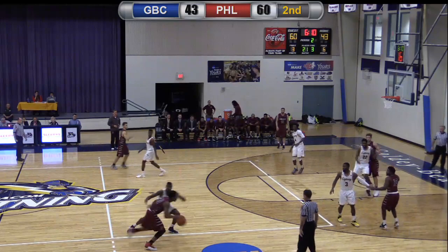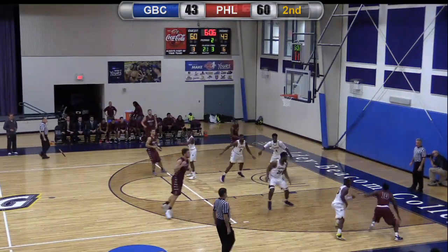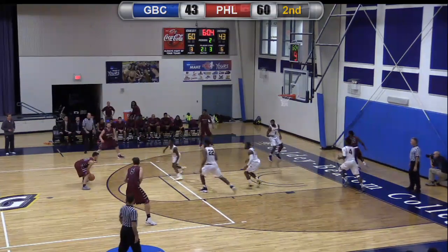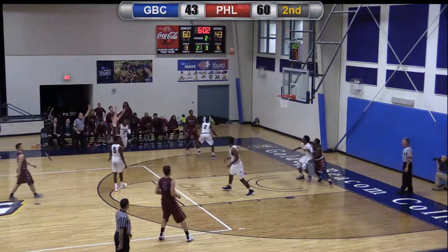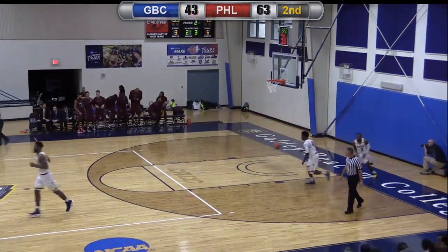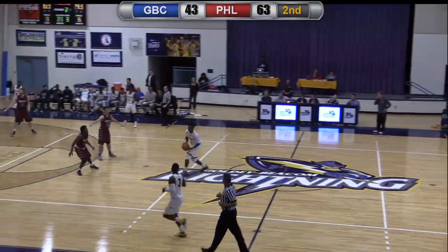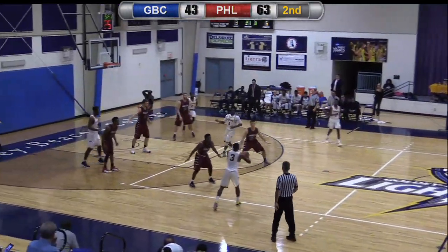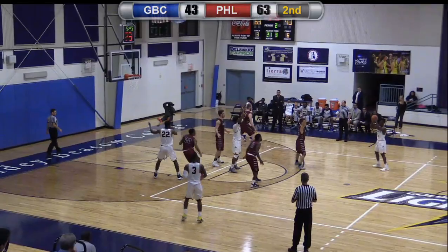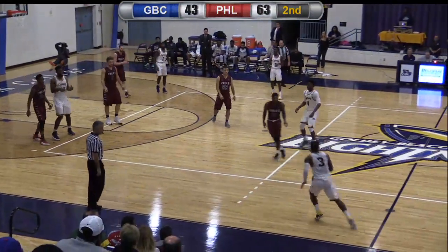That's to Randolph. Randolph out to Gibbs. Gibbs kicking it around. Kilpatrick for 3. 63-43 as Philly U has heated up here in this second half with the three-point shots, pushing it out to a 20-point lead. They almost make a steal there.